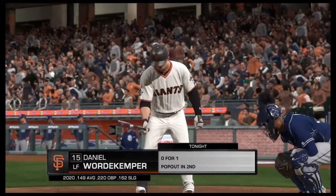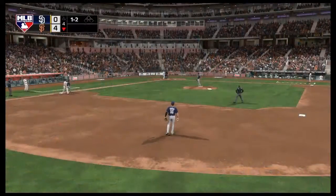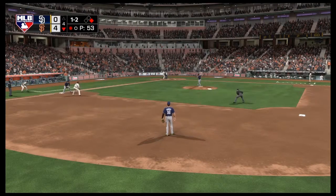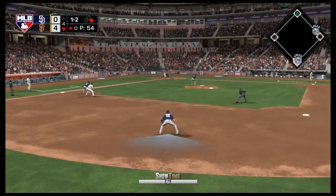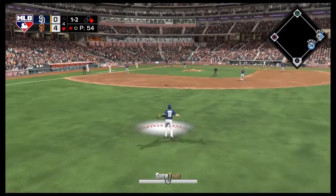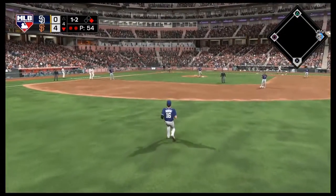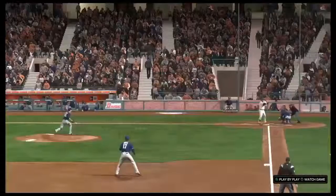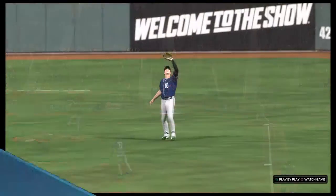Stepping up now, Daniel Wertekemper. Longoria, base runner at first with one out. Kemper. Pulled toward right center field. Rocket backs up and takes care of it. 2 away. Boy, he showed some pretty good range heading pretty deep into the outfield to bring that one down. Thought the outfielder might call him off, but he clearly had it under control.